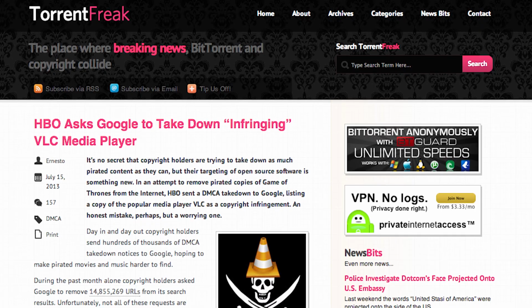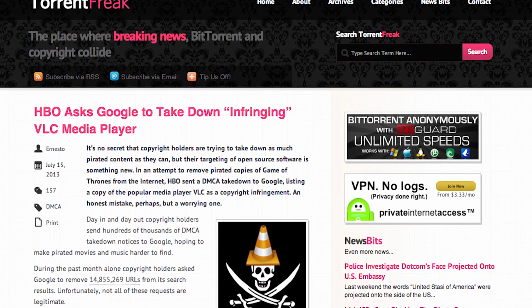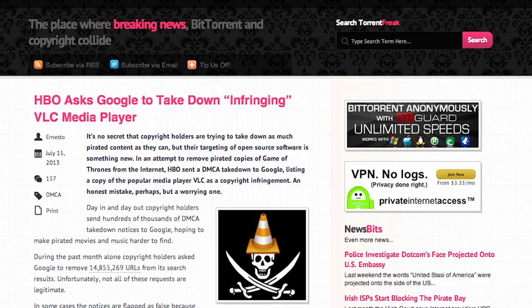VLC media player. Tons of people love them, but HBO does not? From this article from TorrentFreak, HBO asked Google to take down infringing VLC media player. It's been widely known that big companies will abuse the DMCA system, especially with Google, asking them to take down links that they don't even own of infringing content.